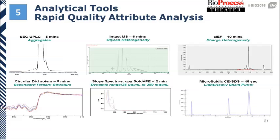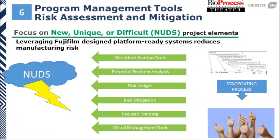For example, as I said, the target is all analysis in less than 10 minutes. So size exclusion UPLC, typically 4 or 5 minutes. The same with mass spec, it's a few minutes, and some of those are even faster. Okay, so this is real QbD.